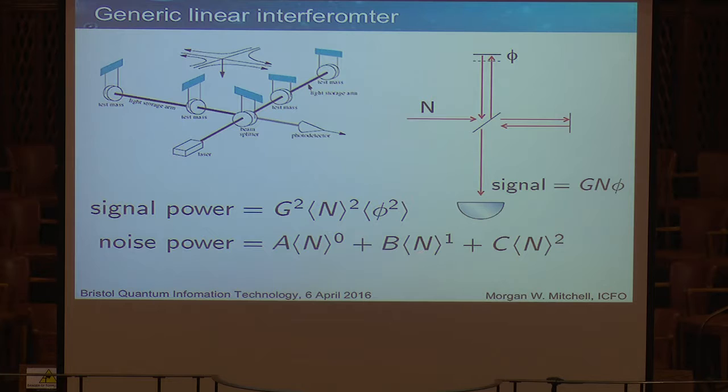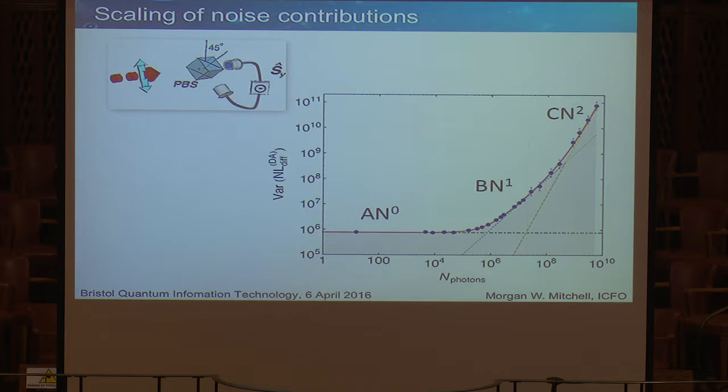The technical noise would be anything that looks like this phase that I'm trying to detect. That could be, for example, a seismic vibration of this intermediate beam splitter. Again, there's nothing fundamental about that, but it's also unavoidable, so it has to be there in my model. This is what I get, and it's a generic description for any linear interferometer, or in fact any linear detection system. We see this, for example, when we characterize our detectors: a part that scales as n to the zero, a shot noise part that scales as n to the one, a technical noise part that scales as n to the two, while our signal is always scaling as n to the two.